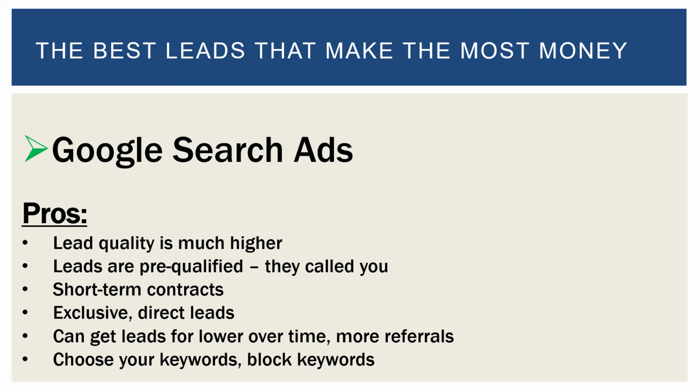Same thing with Google guaranteed leads. That's a different option. It's very mixed quality. We prefer Google search ads, so you have a lot more control over the ad that shows up. When they click on it, they go to a website, whereas Google guaranteed, they can just contact you, and you can't really control the keywords nearly as much, or block keywords, or all the other controls that Google search ads give you. So that's a great option to expand from there.